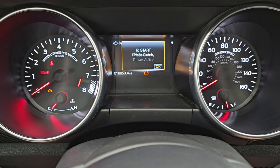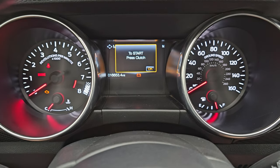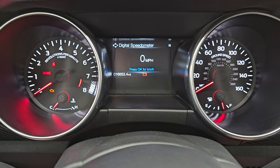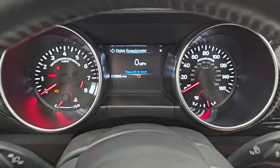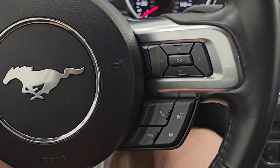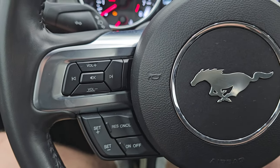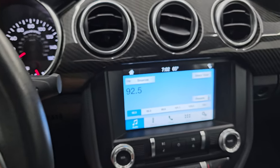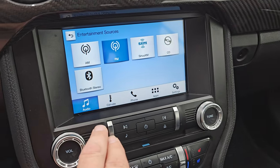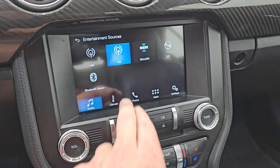You can see this one has 16,653 miles on it. Instrument cluster is very nice and clean. You get a digital speedometer and compass display on there. Comes with the leather-wrapped multi-function steering wheel. Information center controls, Bluetooth controls, cruise controls, audio controls on the left. Comes with the Sync 8-inch radio. You get AM, FM, and Sirius XM radio capabilities, as well as Bluetooth and CD player.